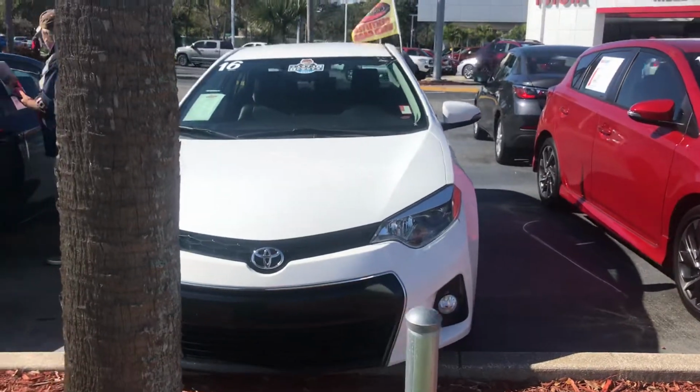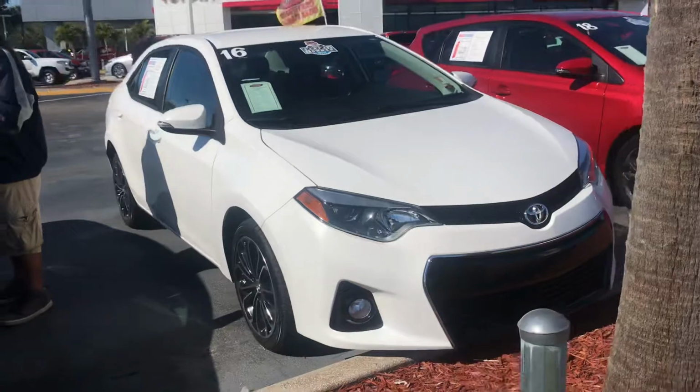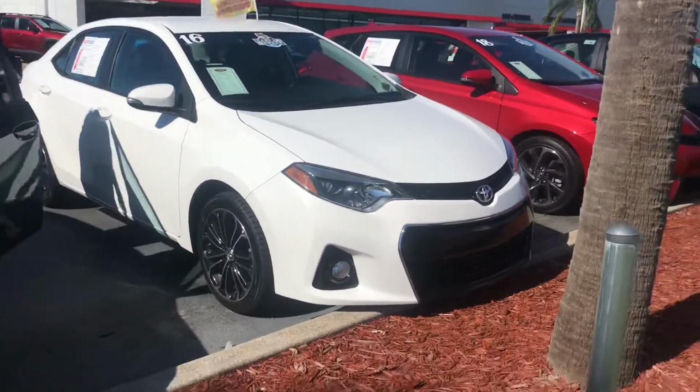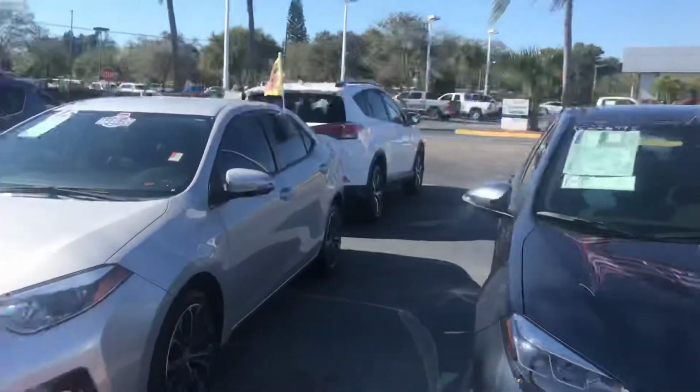This one's a 2016 Corolla Sport Edition model, so it is a little bit more sporty than a typical Corolla would be. It's got the nice full steel alloy wheels, fog lights. You also get kind of partial leather, partial cloth.